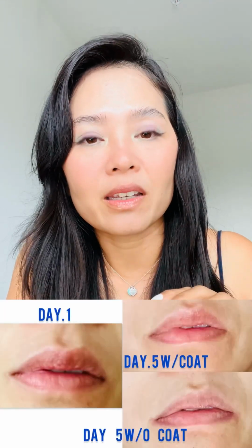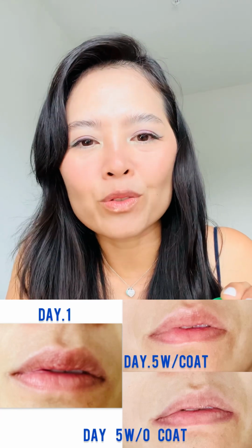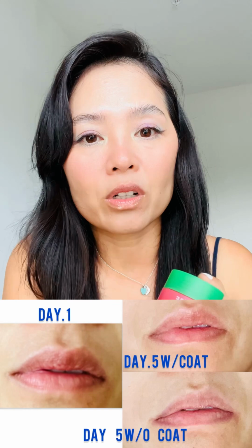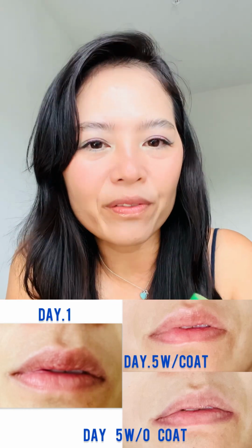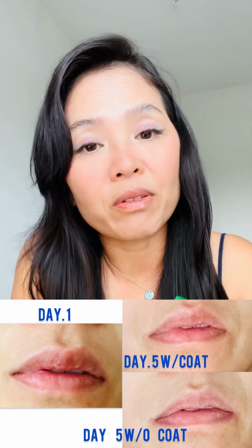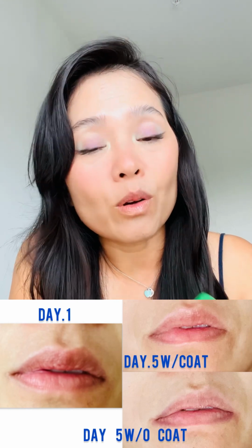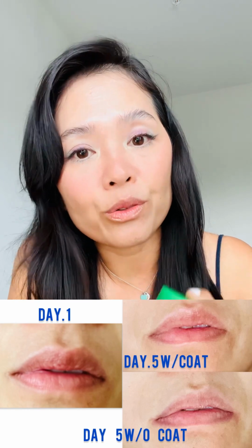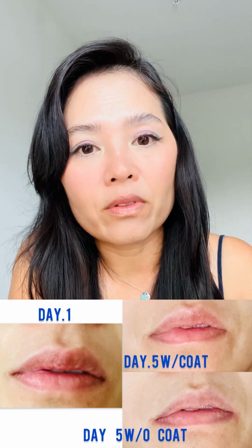But I will also show you what day 5 looks like. I feel like there was really no difference in my lips. As far as moisture goes, I feel like there was no difference. I didn't feel that my lips were any different than they were before. The only difference I feel is because of that glossy layer. And I'll show you the day 5.